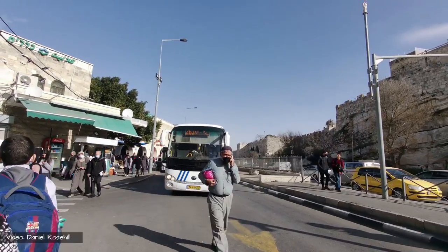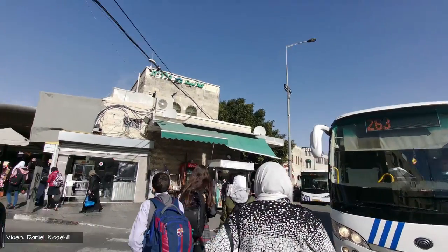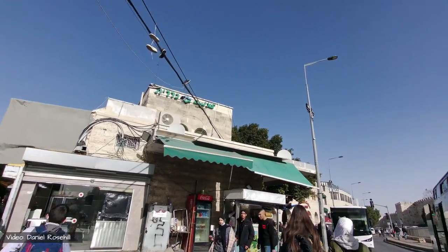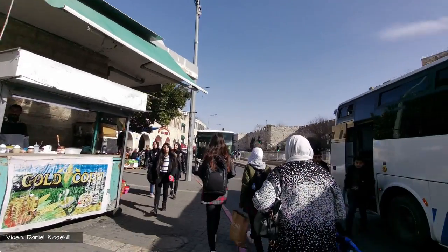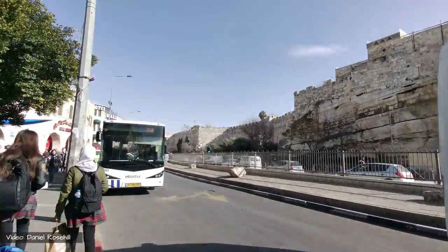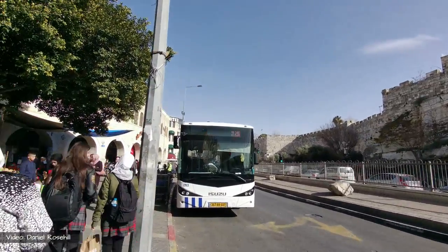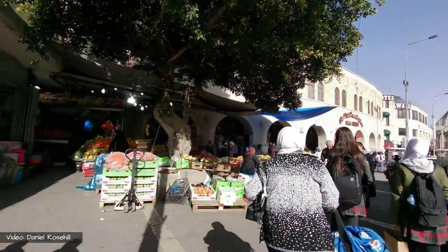So you see the buses here are almost entirely the blue and white buses. This is actually another bus terminus. I think some of them come into here. So it's not that you won't see the Egged buses here in this part of Jerusalem. There are some lines. Typically they're not really used much by the Jewish.